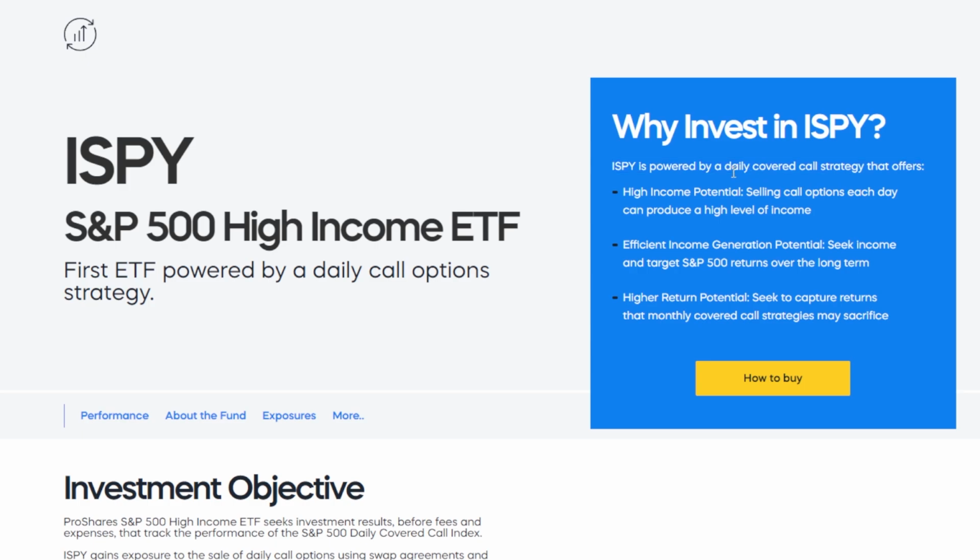So wait just 1 second here. We're talking a daily covered call strategy. Most income producing ETFs sell calls on a monthly or even longer basis, but this is a daily covered call strategy, which means right away I see that there's a potential for a ton of income to be made if the management does things properly. It says high income potential, selling call options each day can produce a high level of income, which it definitely can.